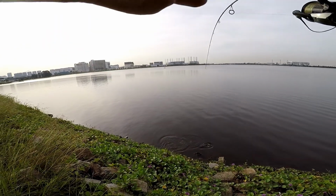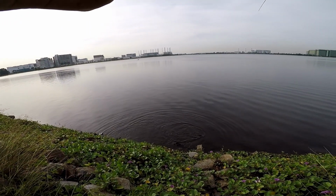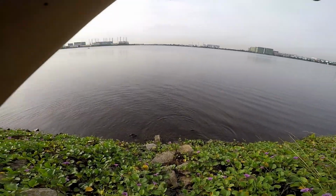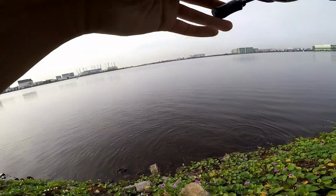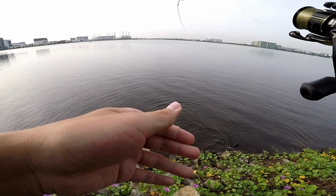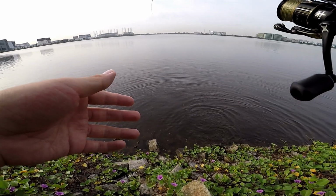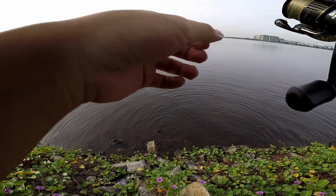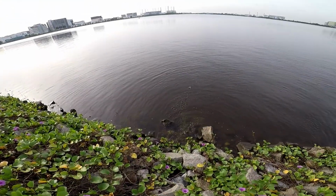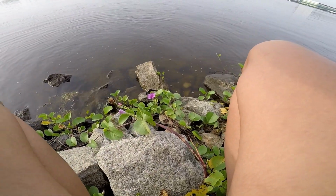Fish! There we go! About time we got something. My drag's on pretty tight, that's why he isn't really taking any line. But folks, there you have it. First fish of the day. Taken on the old trusty favorite, I guess. Nothing else works, this is bound to work, I guess. And that is my first Pandan bass in quite a while now.